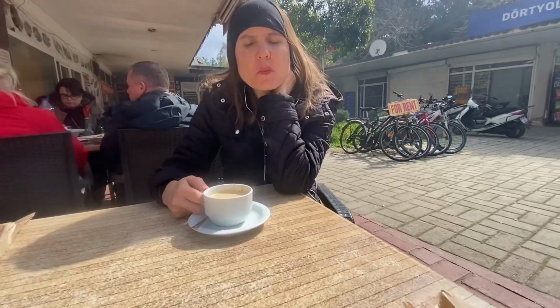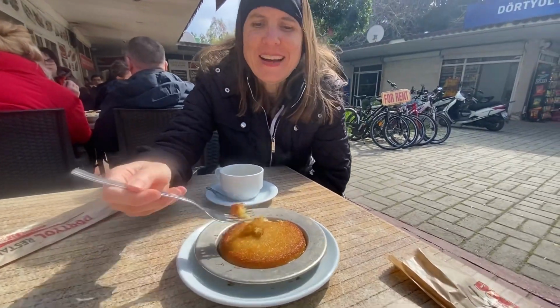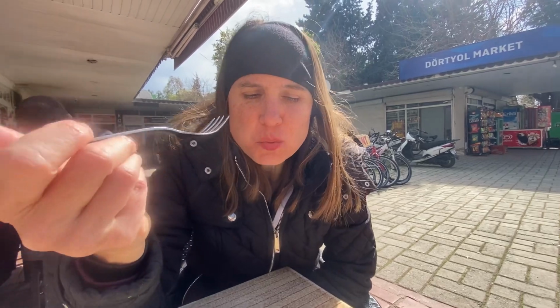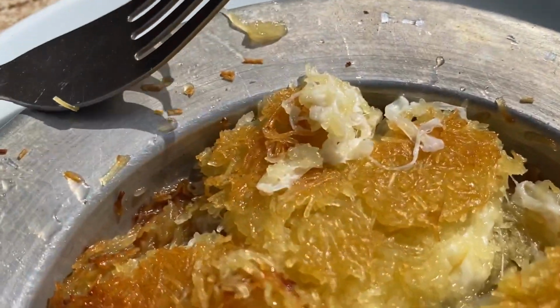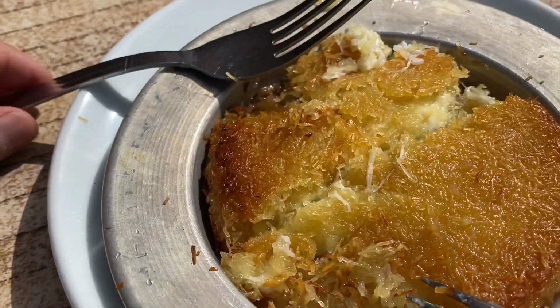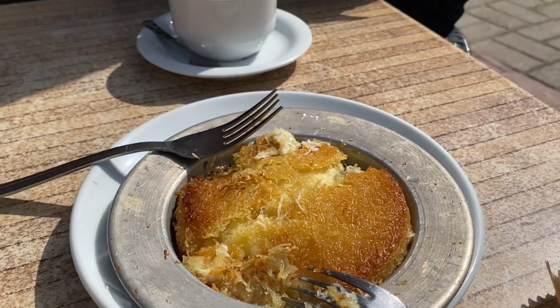So how's the cappuccino, honey? I think it's machine. Like machine? Okay, so it's a quicker version. This is bad for the diet. How is it? Mega sweet. So the canepe has melted cheese in there and this type of wheat. It's good. This is about the third time we've had it since we've been in Turkey.